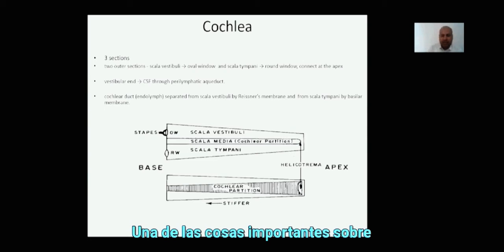One of the important things about cochlear anatomy is that it takes a long time to understand, and I recently understood it better by looking at this image from Silverman's book from 1970. It's essentially worth imagining the cochlea as an elongated, straightened-out tube, and it has 3 compartments.